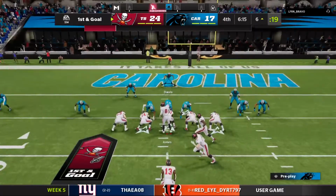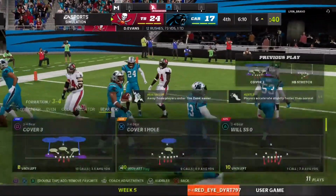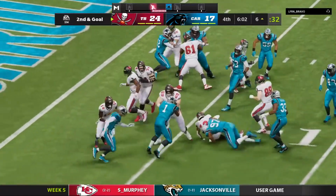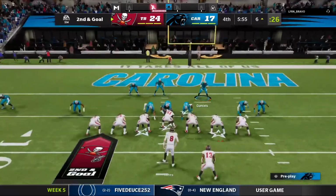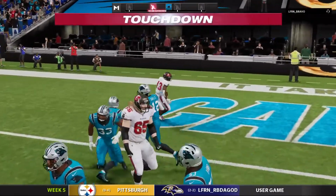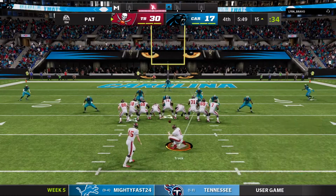So 1st and goal, 6 points here would go a long way toward wrapping this one up. They'll run here with Evans. Looking for a cutback lane, but nothing there as he's met at the line of scrimmage. They'll say no gain on the play, and it'll be 2nd and goal. Again, it'll be Evans. Touchdown, Buccaneers. Darrington Evans with his 2nd TD of the game, his 6th on the year.